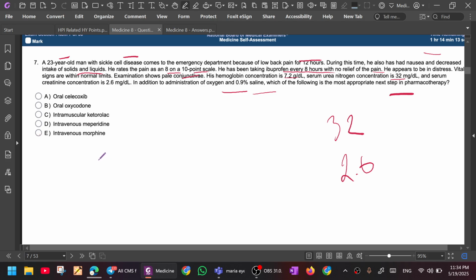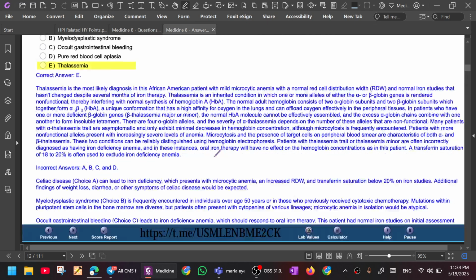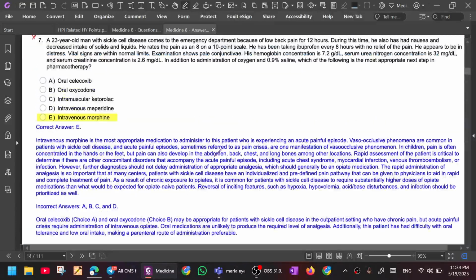Should we go for an opioid? Probably. The pain has to be very high, and probably has to be IV either way because he cannot drink anything. So it is IV morphine.